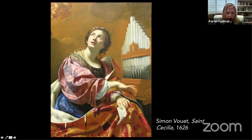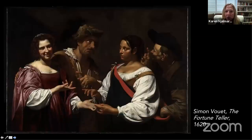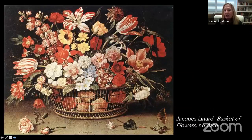Now, because we're at the end, I just wanted to get in one more still life. No, I'm going to move on. I'm sorry, because I think it's important to talk about this basket of flowers, which really shows how the Flemish, like Jean Bruegel, were really influential in this work. I mean, the Bruegels, Jean Bruegel really helped develop this French style of still life painting.